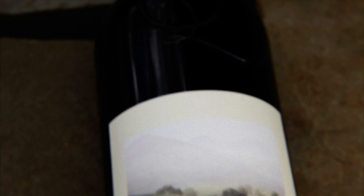Blending is an intense process, but after a year and a half, I get to a point where I know the wines, I know the growing season, I know the blends, and I finally realize this is it. This is Quintessa.